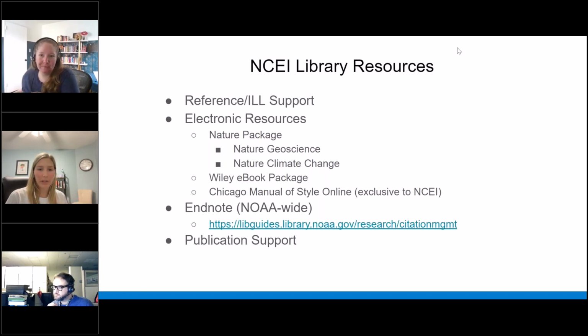We do pay into the Nature package, and just two I highlighted were Nature Geoscience and Nature Climate Change. We pay into the Wiley ebook package, and then exclusive to NCEI is our Chicago Manual of Style. A lot of our staff do use that, and it's pretty popular in the comms department. Jackie, is that restricted to Asheville location, or is it all NCEI? Which the Chicago Manual, that should be all NCEI.